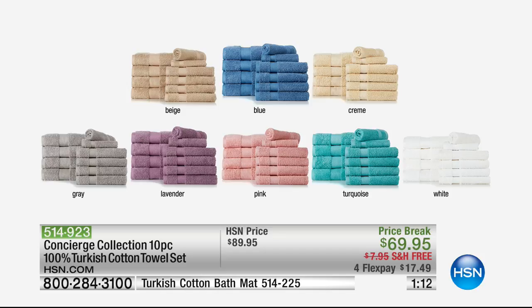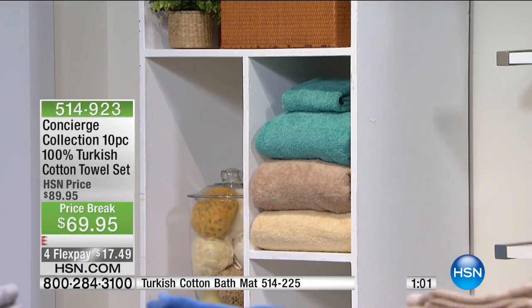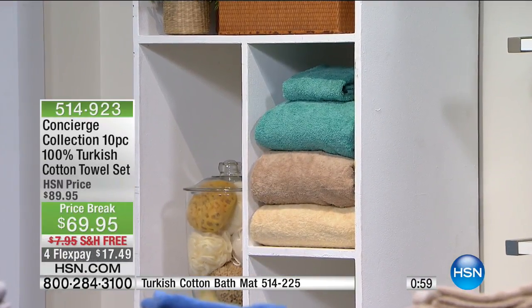I'm going to get out of the way so you guys can see how pretty that is. Yeah, that's really pretty. This is a great way to think about your bath, your space. Use your towels as your storage decor. You can store them and show off the colors. Look at that, aqua, beige, and cream mixed together. I like that we did the beige and the cream next to each other so you can see. It really is a nice combination.